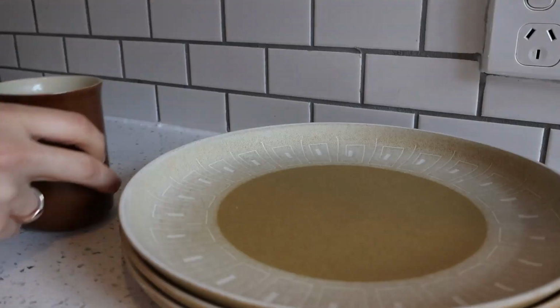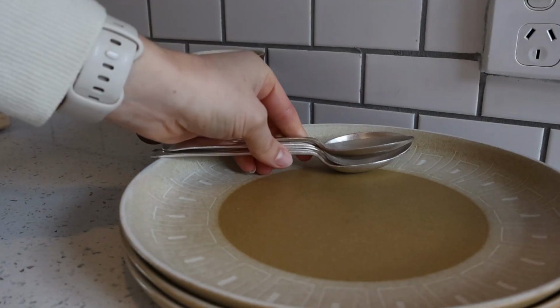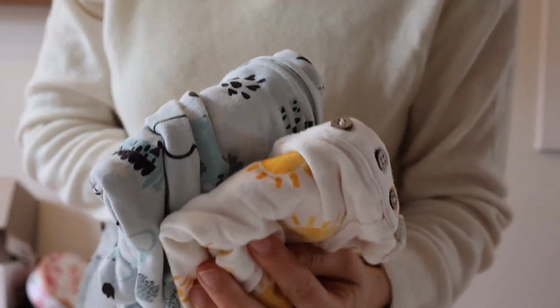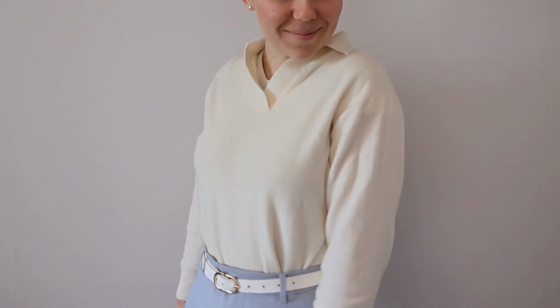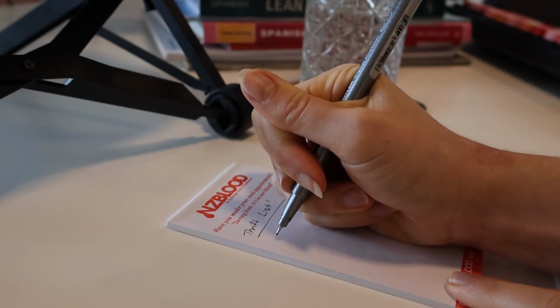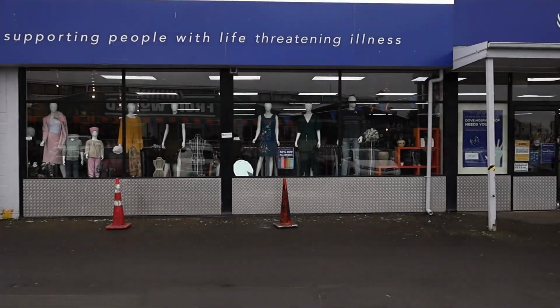Other things that we've included on this recently: mugs, plates, silverware, a mixing bowl, candles, baby clothes for our friends who are having babies, and jumpers, which is a lot of stuff. But what you do is you have this list in your mind or written on your phone, or maybe even on paper, and work out where you can hit a few op shops in quick succession. Then when it makes sense, maybe once every few weeks when you're doing other errands, take an hour or so to hit those shops with your list.